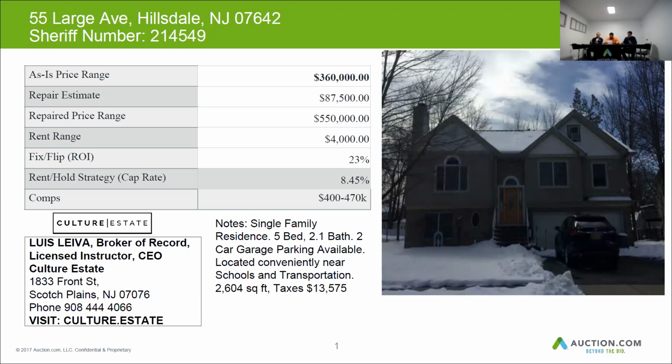The square footage was confirmed to be 2,604, and the taxes on this are $13,575 per year. The home can be resold for approximately $550,000 when it's in good condition. The repair budget could be as high as $87,000 if you need to do interior repairs. And the rent range can be approximately $4,000 per month.